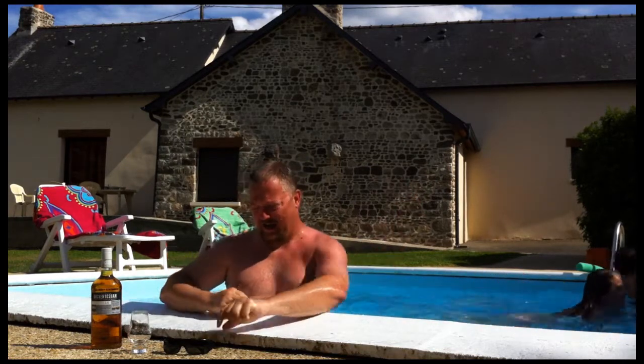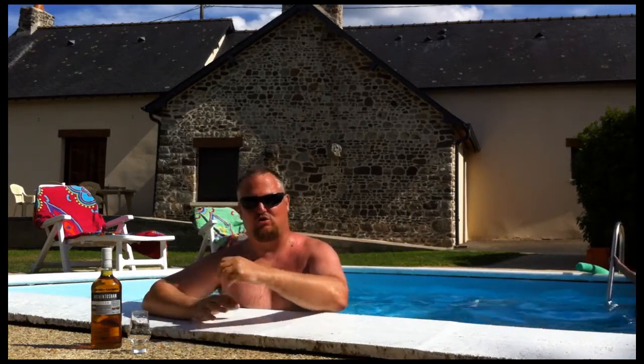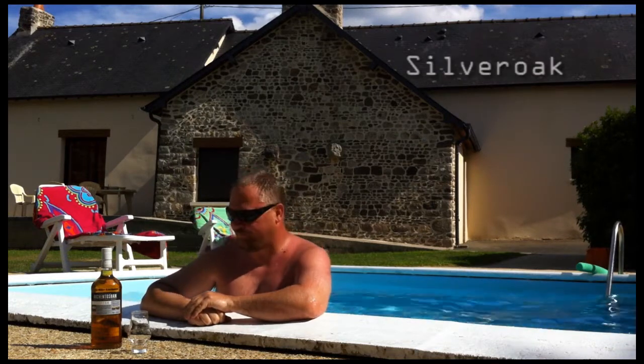Yes, whiskey lovers, it's holiday time. Let me first put on my glasses, otherwise I'm as blind as a bat. I'm enjoying a wee bit of a family holiday with my children here in France, in Villepay, the village of the straw. Now, summertime, pool time, usually for me means Auchentoshan time. So, my favorite whiskey on holiday, never leave home without it. Auchentoshan, and today I would like to talk to you about the Silveroak.